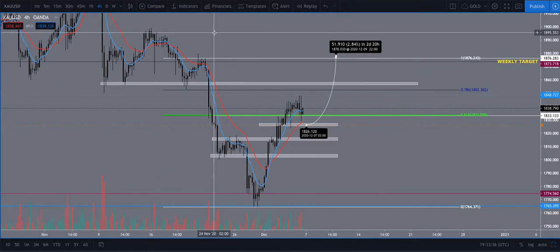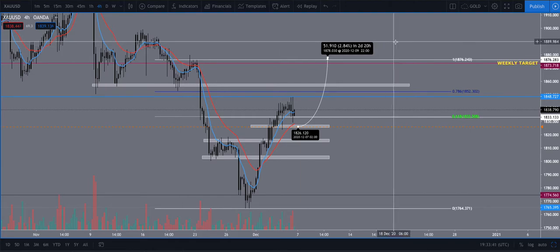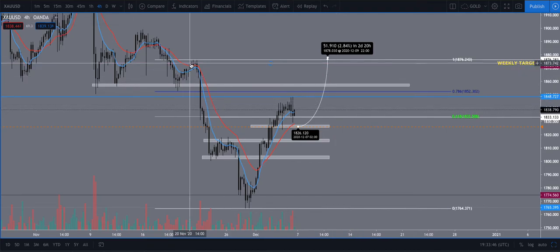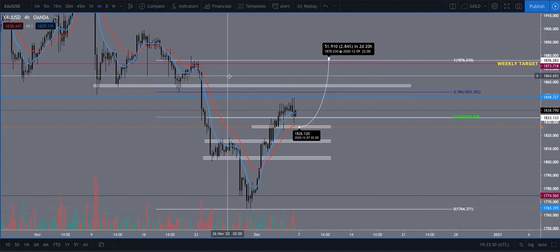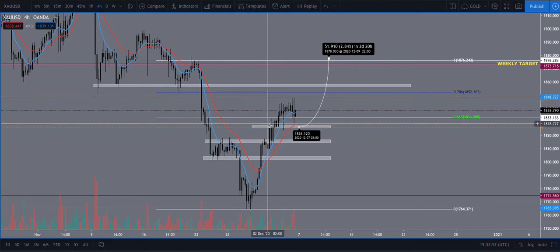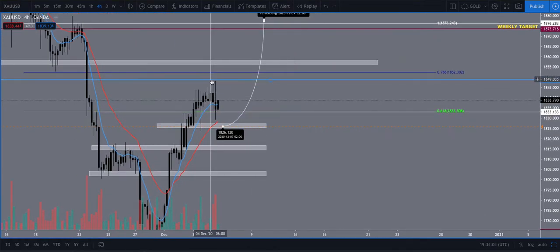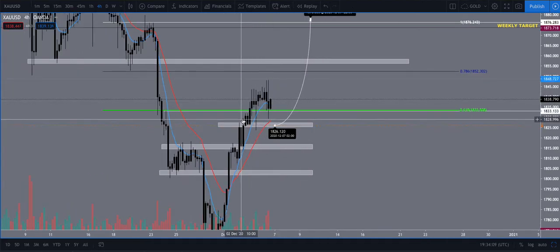So on the 4 hourly, we can see that we have our weekly level here, previous weekly high, and then we also have our previous weekly low. Well, this is just a zone that I've marked on. We have our weekly key levels here, 1848, which we have seen that it tapped, and it just didn't break through that. It just tapped, visited that price region, and it just came back down to consolidate. So right now we're seeing that price consolidated here.